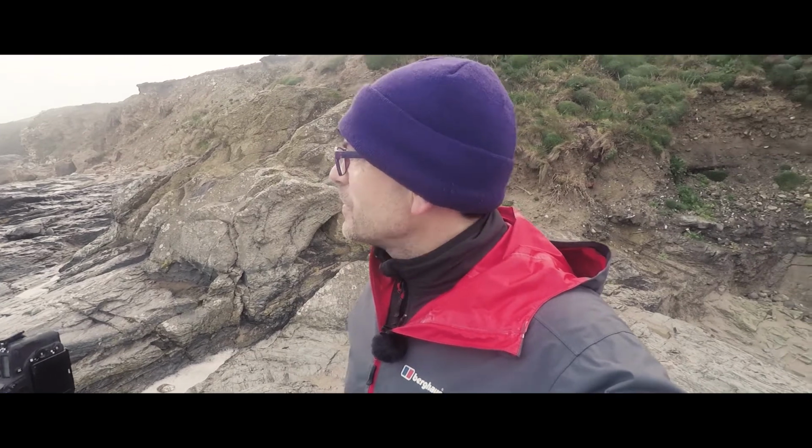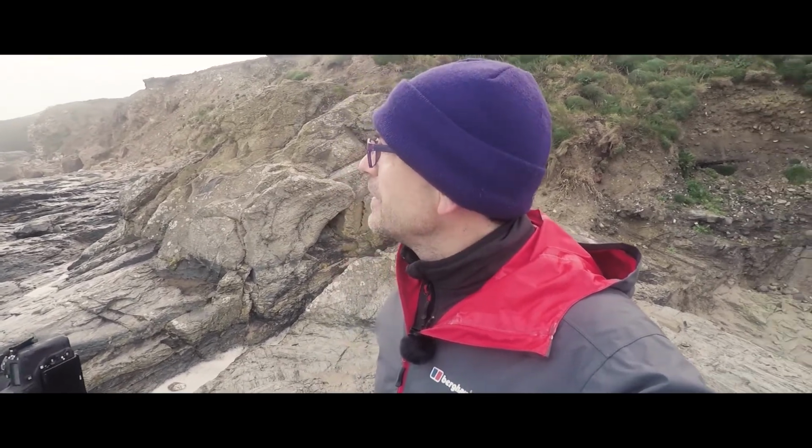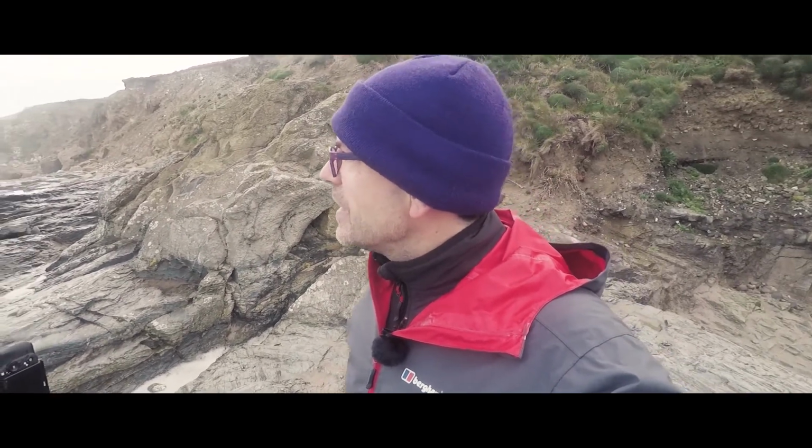Well, the sun's coming up and I found a really nice composition with layers of rock, layers of foam and spray, and there's a little bit of colour in the sky, not too much, but I'm really liking this. It's a vertical composition and focus stacked, focused on the foreground and focused in the middle, and that should do the trick.